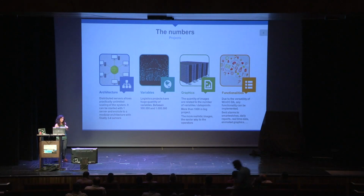We do a release every 2 weeks. It means that we have to be ready to grow the system with all the servers. We have to choose a distributed system. In that way, we can get all the variables in different areas of the plant. We are talking about obtaining between 500,000 and 1 million data points, and we are managing all of that data in real time.